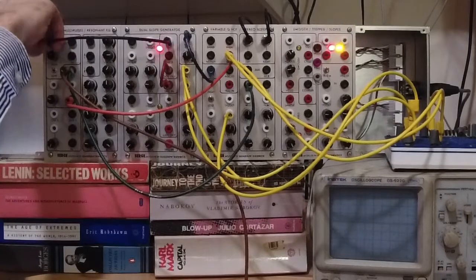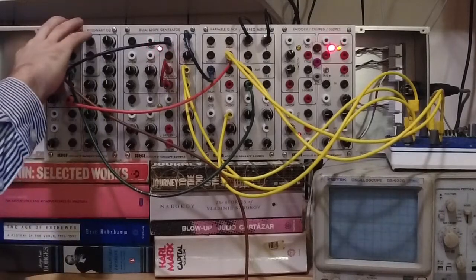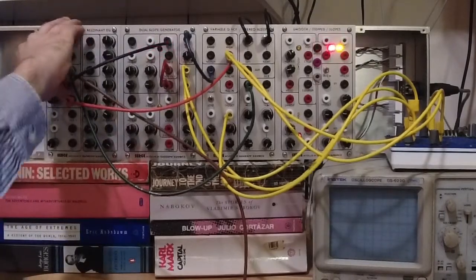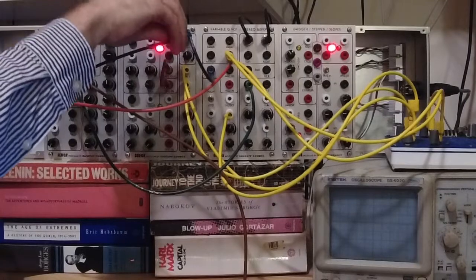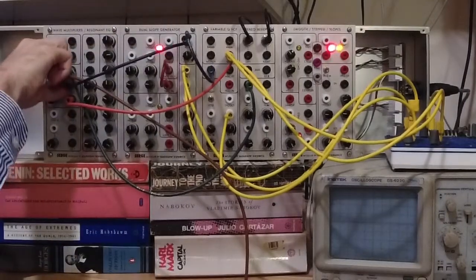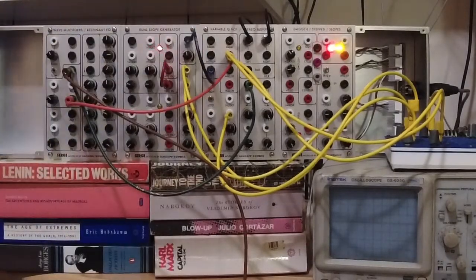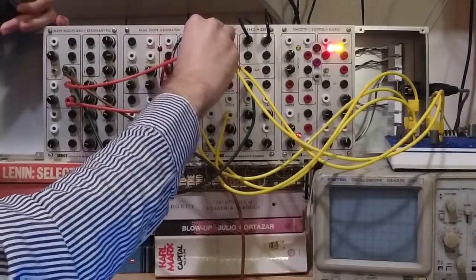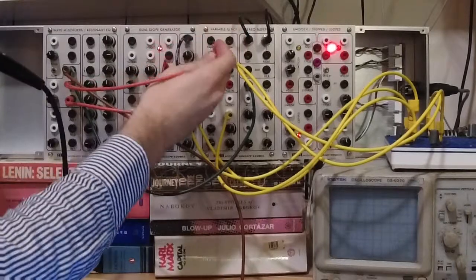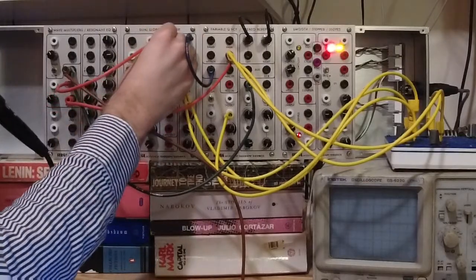Again, you can voltage control that. You could also go instead into the second input. Or I can take the output from this mixer instead. Or I can take the output from the filter, take the input from one of the filter outputs. This is one reason I like banana cables so much, you can just play with these outputs and see what's sounding interesting.